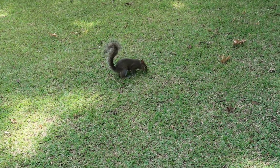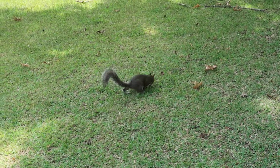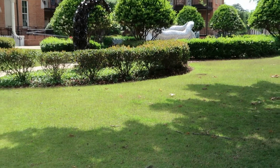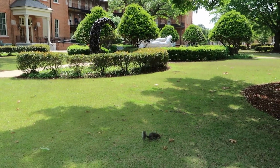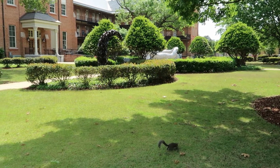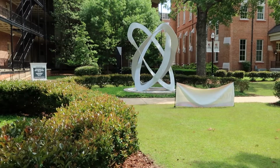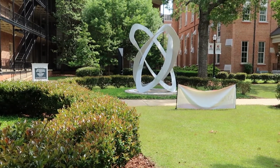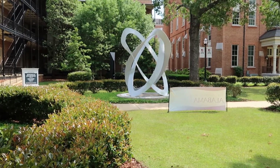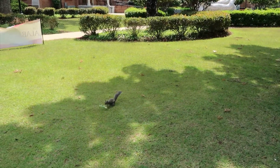Look at him. Hey, Squirrely. That's Sandy the Squirrel. Sandy the Squirrel's a regular resident here. But look, this is right around the corner from where the meteorite is, so I'm being careful not to get hit by anything on the head at least. But this is a school of art over here. That's Garland Hall over there. And it's pretty nice back here, this little garden area. And the squirrels are friendly, well, so far.